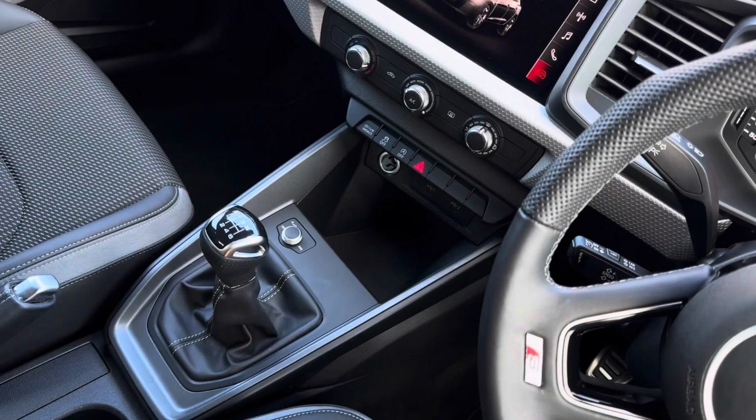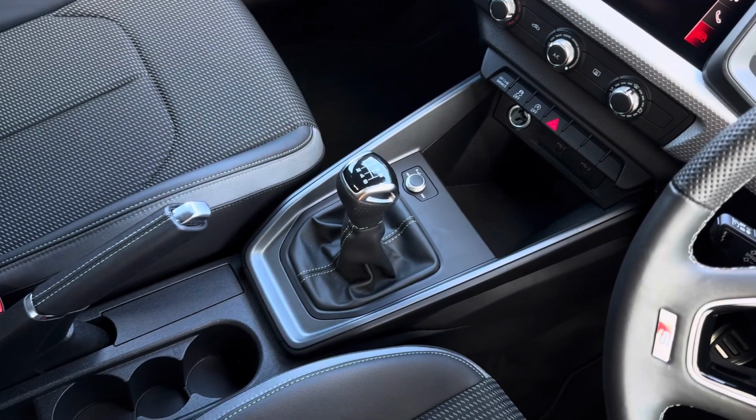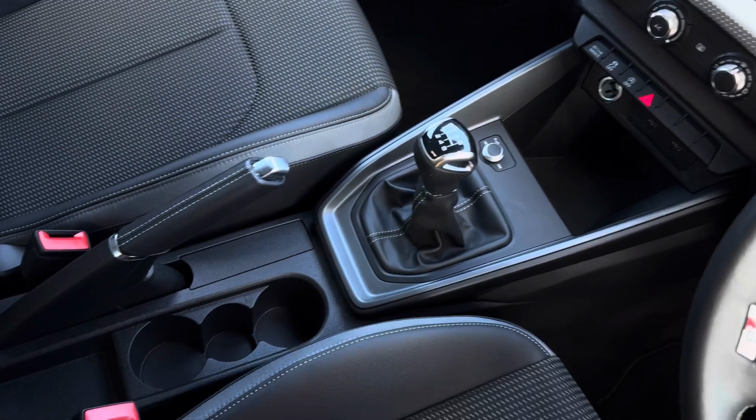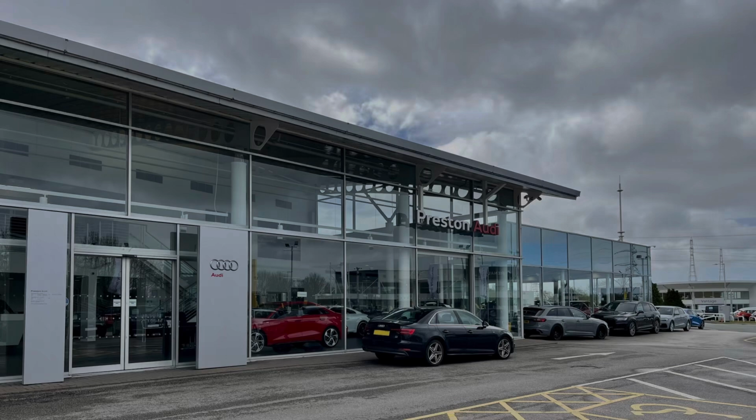This is alongside the central console that features a phone box with 2 additional USB-C charging ports, a gear stick, and 3 cup holders.